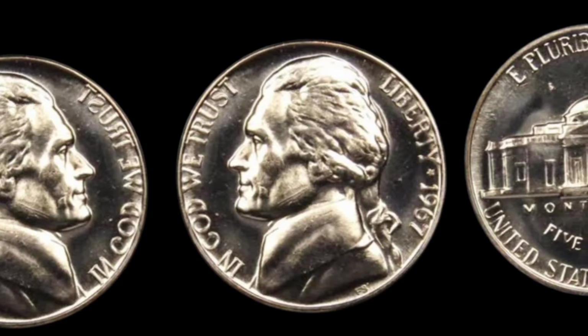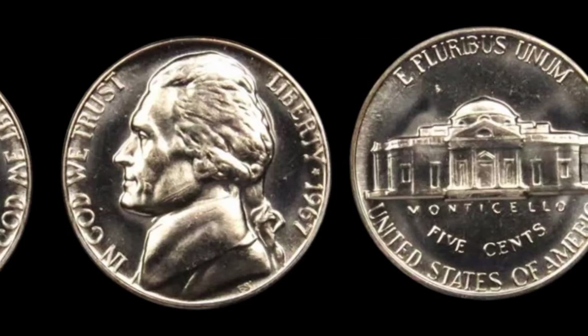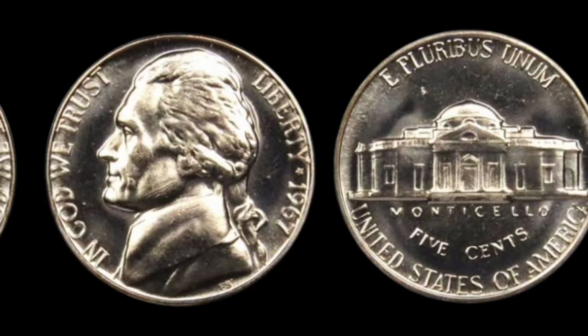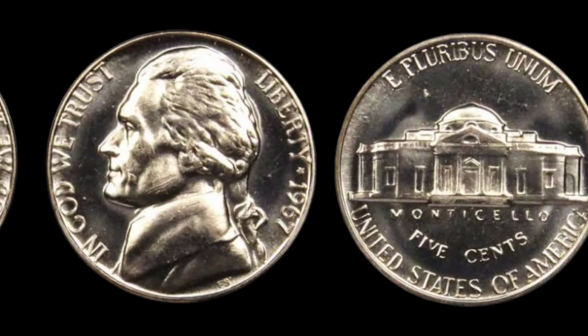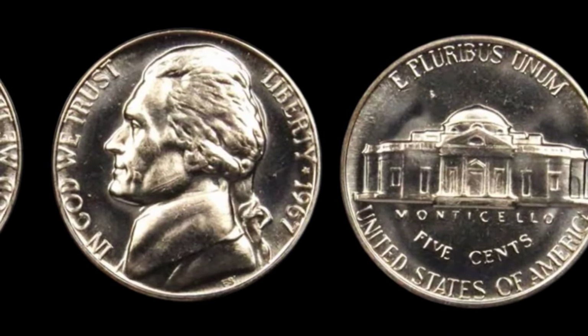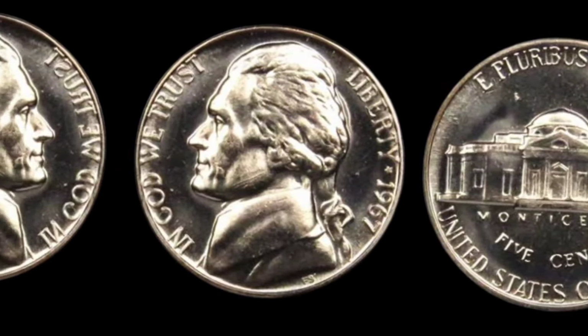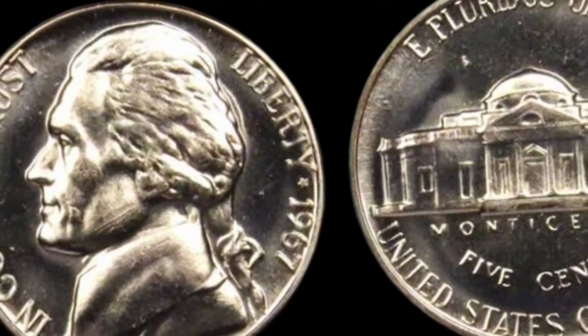The 1967 no-mint marked Jefferson nickel is a true gem in the world of coin collecting. Its rarity, perfect condition, and the full steps designation make it worth its weight in gold, or should I say, platinum, at an astonishing $1.8 million. So, next time you come across an old nickel, give it a second look. You never know, it could be your ticket to becoming a millionaire.